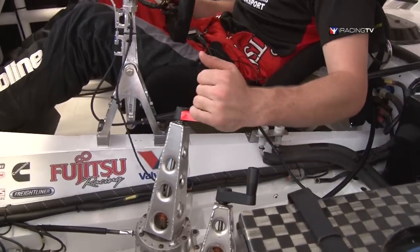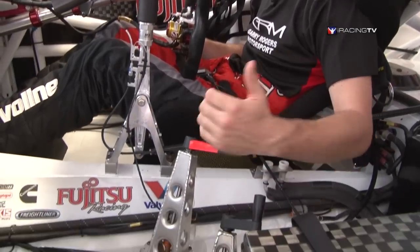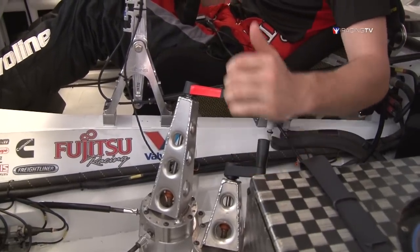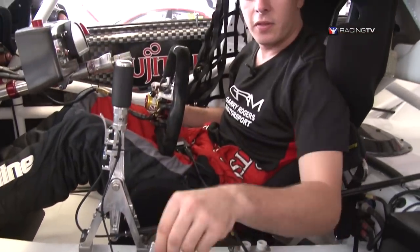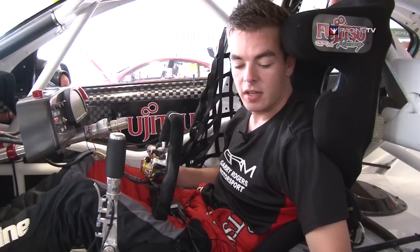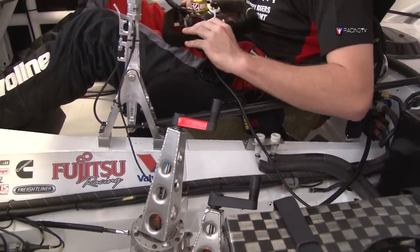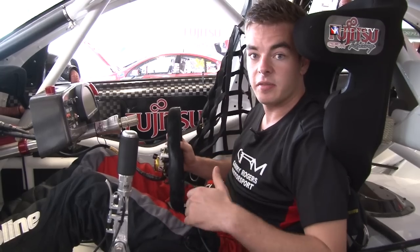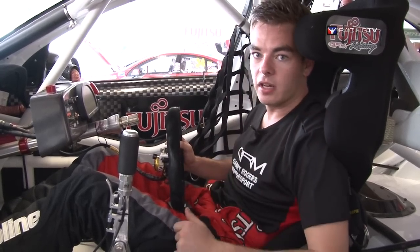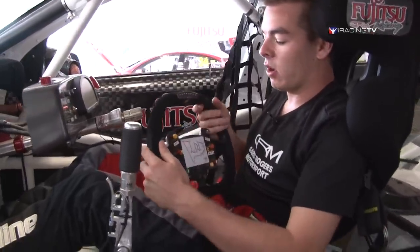My anti-roll bar levers, these are my main tuning tools when I'm in my car. This is my rear one, that's my front one. Basically, if I'm losing rear grip, I soften my rear bar, and that spins around like that, and that turns a bar at the rear of my car and either stiffens or softens the chassis. So softening helps my rear grip and stiffening the rear makes my turn-in a little bit better.